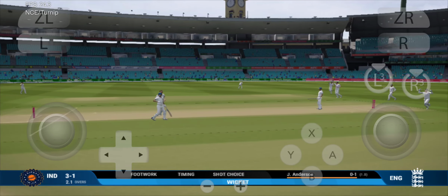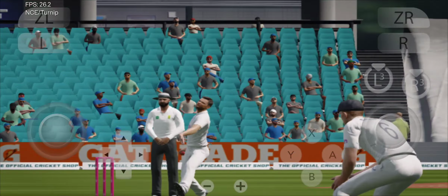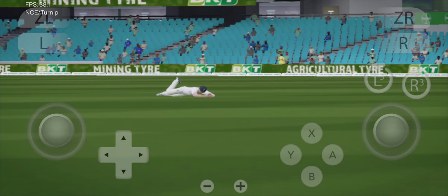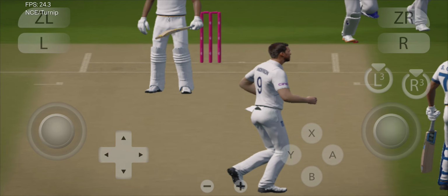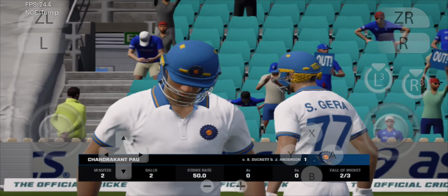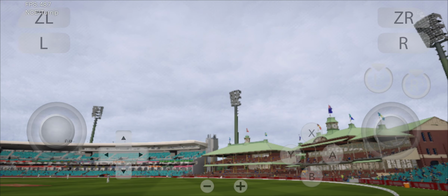Cut away, and that's a great catch at point. What a catch. That's just outrageous. The trudge back to the pavilion. A disappointing display in the end. For someone with such batting skills, this goes down as a fail.